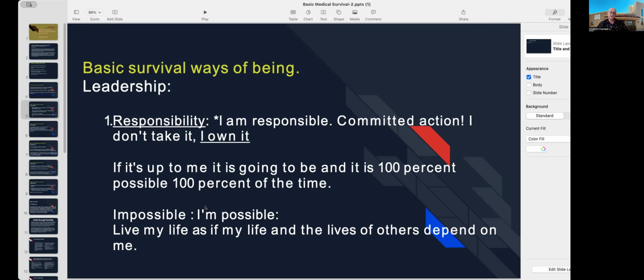If you look at the word impossible, if you just split that up and say I'm possible, yes, it is. It's about us. It's about you. It's about I am possible. I live my life as if my life and the lives of others depend on me, and that's really life in general. That's the way we get to live our lives.